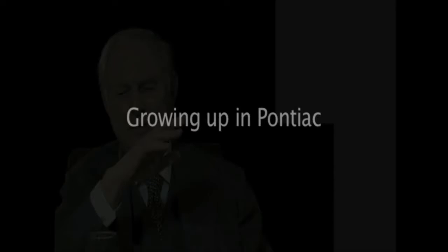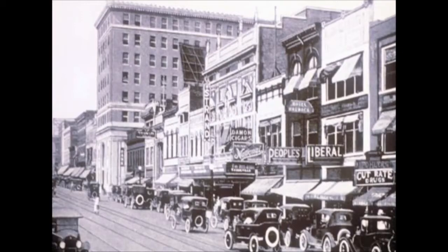Pontiac was a freestanding city. It wasn't really part of Birmingham and Detroit. They were very freestanding cities and had about 60,000 people at the time. I was born in 1924, but I don't feel like 88. I'm still very involved with everything. I keep very much attuned to what's going on.